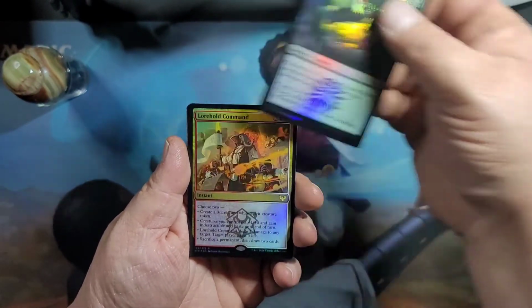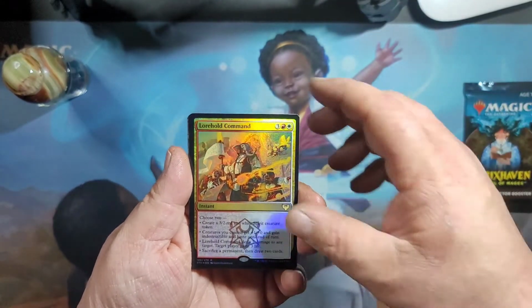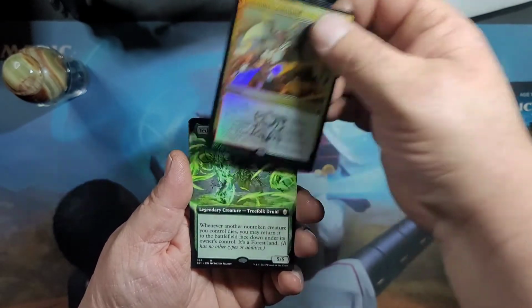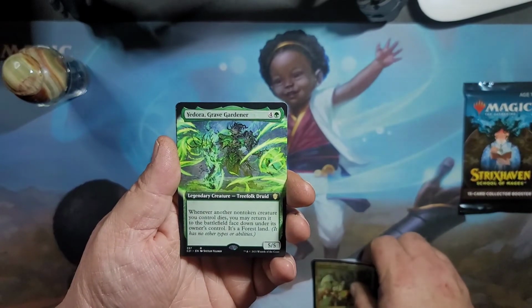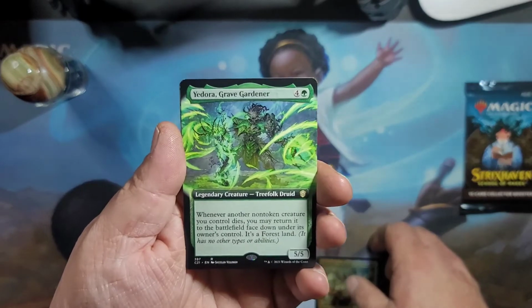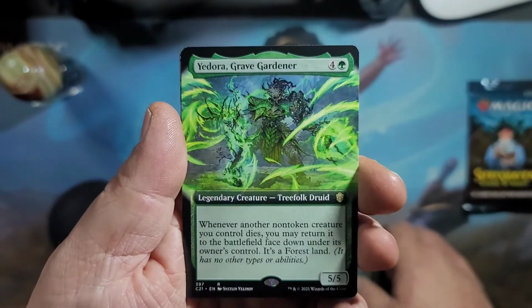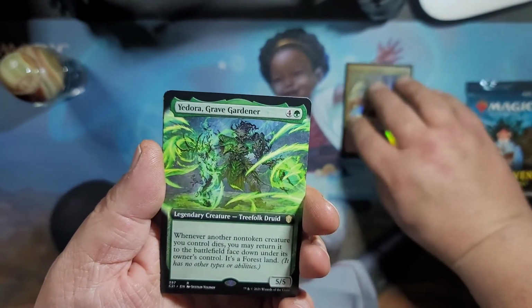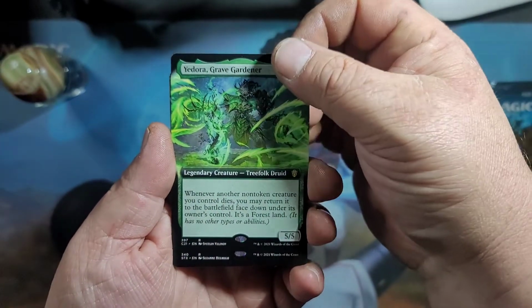First rare foil, Lorehold Command. Gotta love the commands. And then we got, oh, we got a 5/5 green, Yadora, Grave Gardener. That's gorgeous. I don't care if it's foil or not. That's beautiful. All right, so pause. Put them where they're supposed to go. Okay, I will. Another rare.